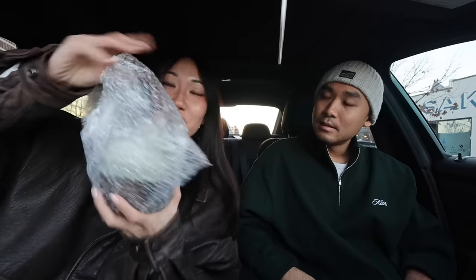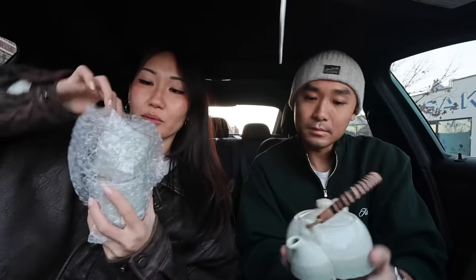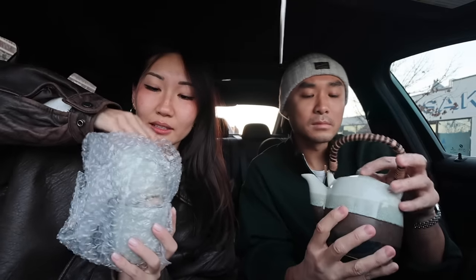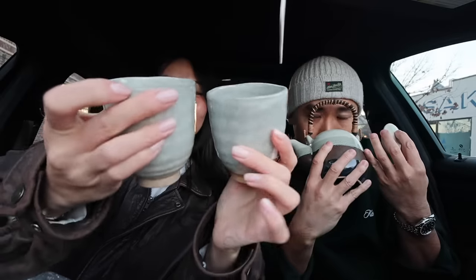teapot and teacups. That's a tongue twister. It's not a tongue twister. They're actually so cute. It was an acre, which we wanted to go in to eat, but then we ended up seeing their ceramics and they're so pretty. Wow! I like it. It seems very good quality too. We got teacups too because we've been really enjoying drinking tea. So these are quite nice.